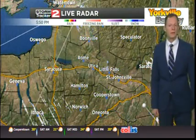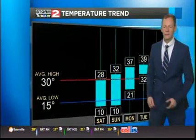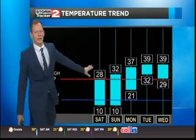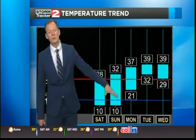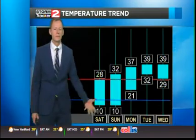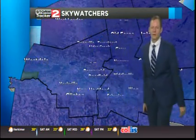A live look at the Yorkville Battery Storm Tracker 2 Doppler radar. A couple of flurries out there. Temperatures are going to be near average over the weekend for a change. The average high this time of the year is in the upper 20s. So we'll be seeing temperatures like that tomorrow. We'll be down into the low teens tomorrow night. Then next week we'll start to go above average. And even though it's still cold, temperatures will be in the 30s. It'll be higher than it usually is for this time of the year. Barneveld 25 degrees, Norway 28, West Leyden 22.